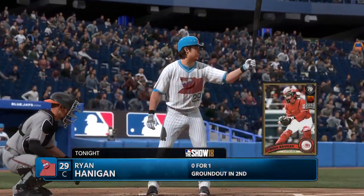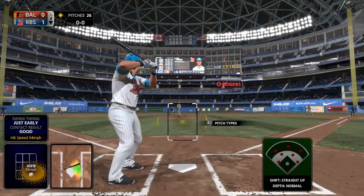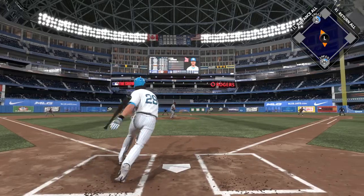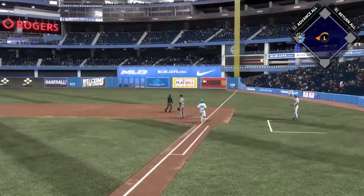Digging in now, Ryan Hennigan. He got on top of one and was a ground out victim last time. Ready with the first pitch. Here it comes. Hit back up the middle. Scooped up on the backhand. He's out. And that's the first out.